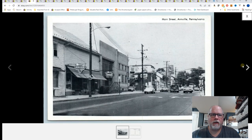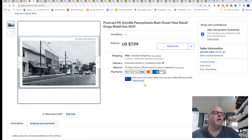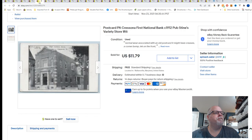Someone in the comments the other day asked me about keywords, and I told them obviously you use what the title of the card is, but then also look in the background for keywords: Rexall Drug, Mobile Gas, old cars, stuff like that. So look to the background to help you get a good title. $7.99 for this card. Person also bought this one.